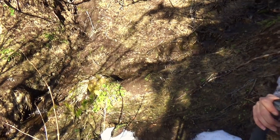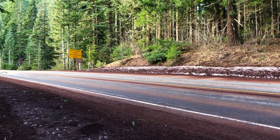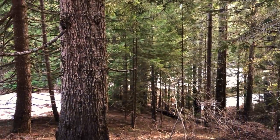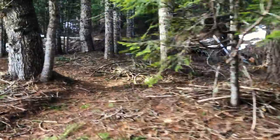Okay, we crossed Highway 20 right over there at that sign. And now we are continuing here on the Santiam Wagon Trail back to our car, making it a loop.